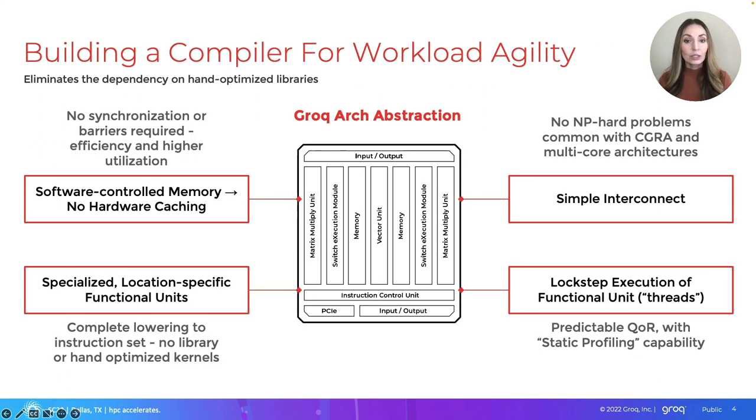This highly efficient but simplistic spatial architecture allowed us to build a compiler that has all of the information it needs at program generation. There are no synchronization barriers in memory because all of the reads and writes have been scheduled before program execution. All of the resources required are not only known at compile time, but also known throughout the program's execution, providing complete control over resource scheduling, avoiding the need to synchronize the various threads.